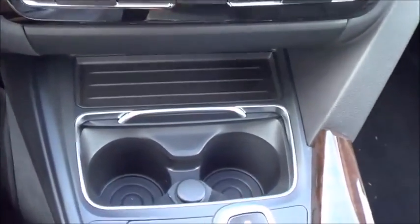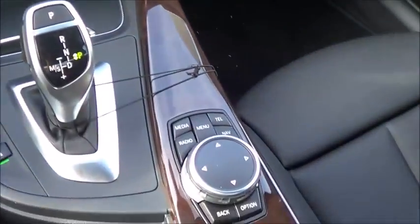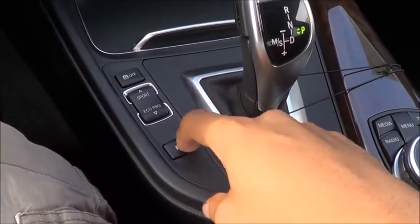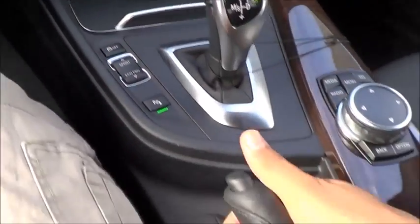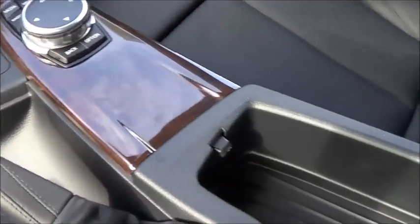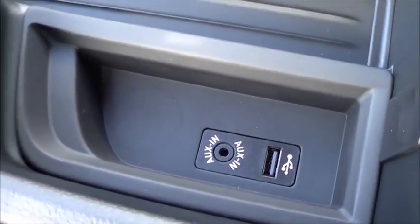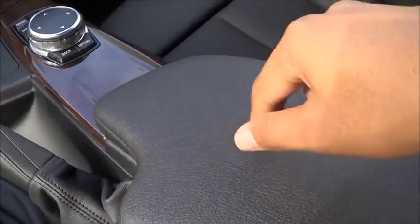Coming down here we have dual cup holders with a sliding lid, and then you have your controls for your iDrive system, and then right here we have your parking sensors button, and then your different driver selectable modes and your traction control off button. Right here you have your e-brake, which is nice and stitched. And then you have your center console, which is pretty small, I have to say, but you will find a USB charging port as well as an auxiliary input. The center console lid is nice and soft touch too.